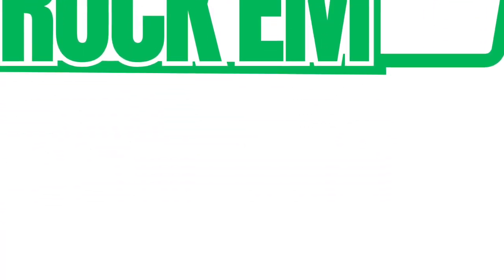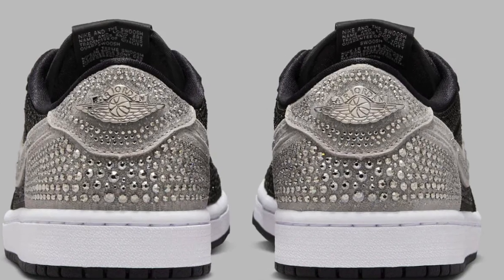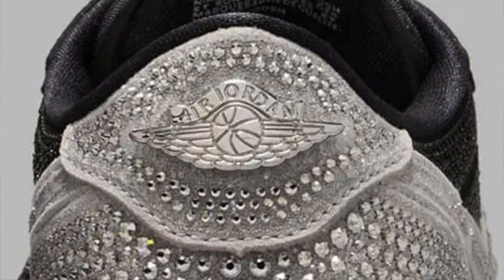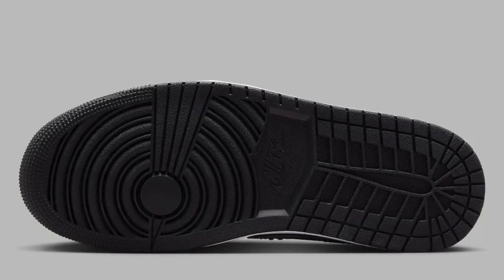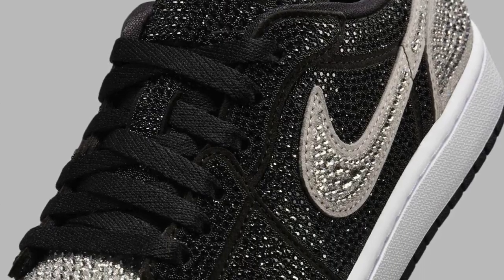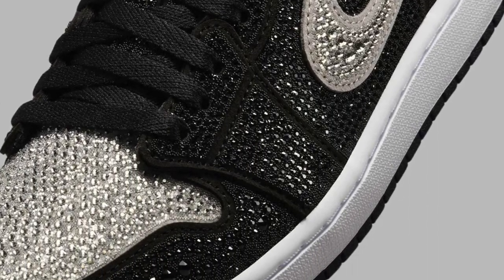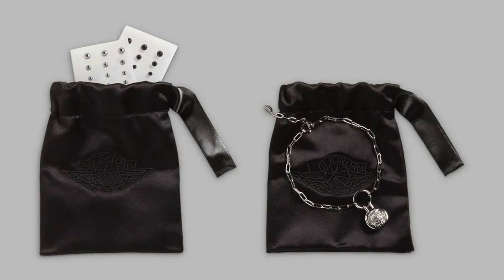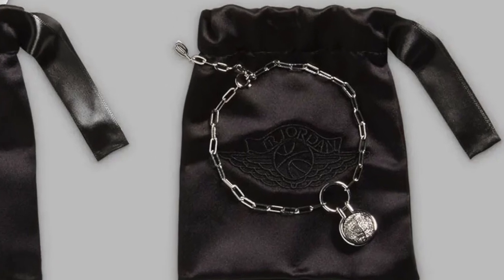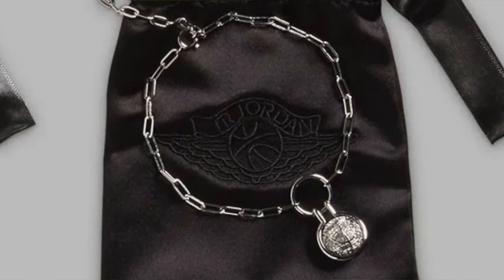I do see they do a nice job with Swarovski crystals throughout. We do see on the back the Wings logo in that metallic silver. I do think that's a nice touch. Moving around to the bottom of the shoe, it is just basically all blacked out. Looking at the tongue, we do see that bling on the toe, which I really like to make the shoe give that ultimate pop. It will feature a special bag as well as a little arm bracelet that comes along with the box. But let me know down in the comments, will you be rocking these or dropping these?